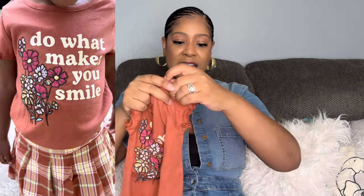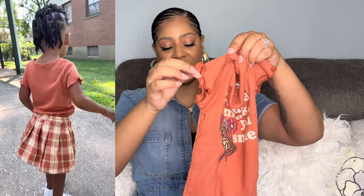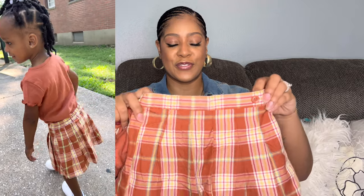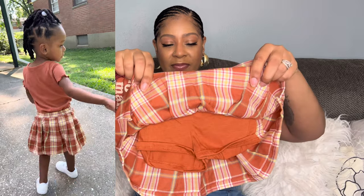Love this. And then I love the ruffles right there on the sleeves and at the bottom. And this little skort here. So little tennis skirt and has the built-in shorts underneath. And since my daughter is super tall and slim, I got a 2T in these. I originally got a 3T in this skirt and she was drowning in it. So I went back and got a 2T. So love this little set here.